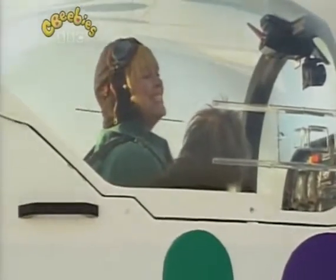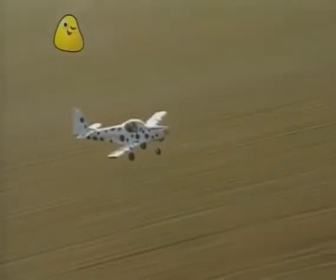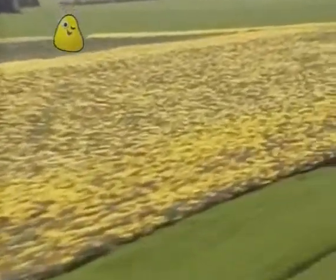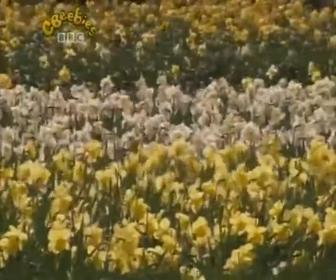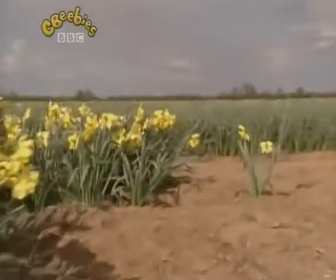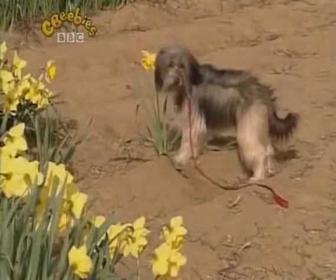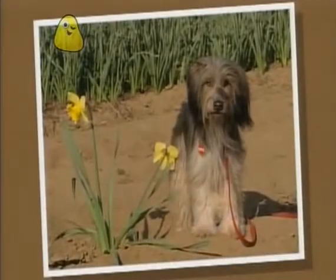Fields full of daffodils. Look at all those flowers. Is that the one you planted, Pippin? Yes, I think it probably is. Stay there, I'll take a photograph. Very nice. Thank you, Pippin.